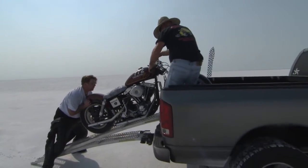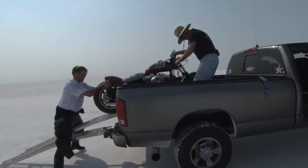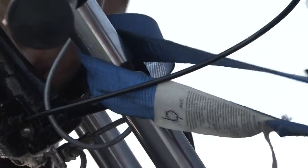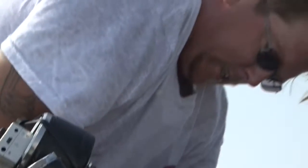I don't mean to knock, but anybody can go to a showroom floor and buy a new bike and go fast. But I came 1,500 miles to run on the Great White Dyno, and it's always that what if. Well, now I know. That sucks.